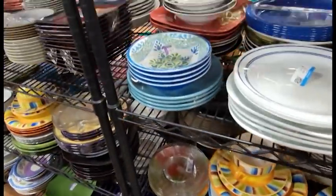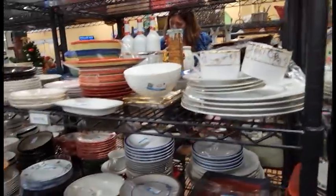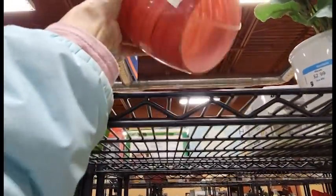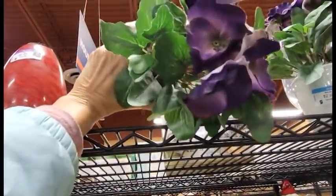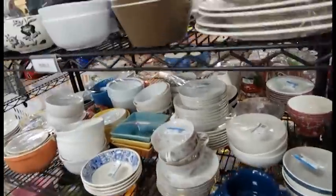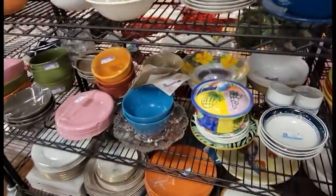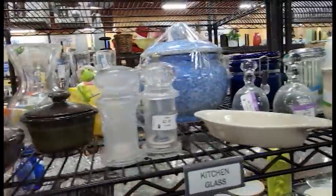All right, let's take a little gander through the dishes. I'm seeing this one single glass shade up here, and I will pick these up if there are multiple, but I don't pick up singles. Kind of like the purple flowers too, but I am going to leave them. And see, nothing exciting today on the plate shelves. Nope. All right, let's take a peek.